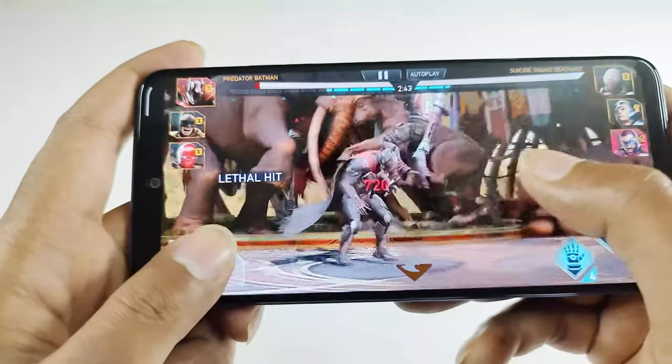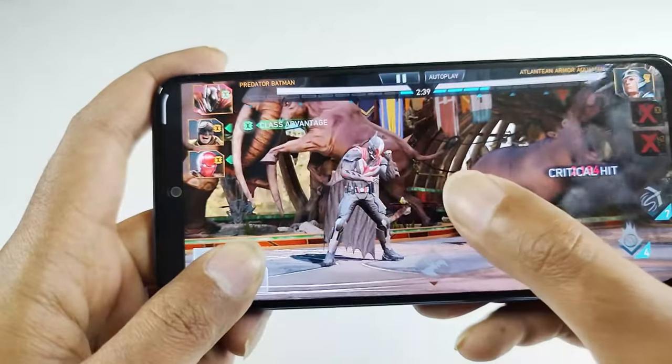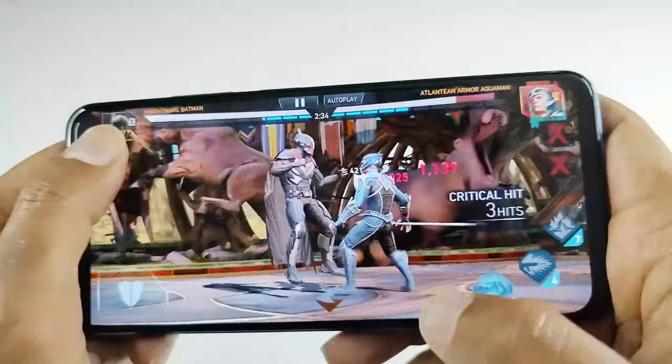The graphics quality is quite nice, but gameplay is not super smooth. It's good for sure, but not that great.